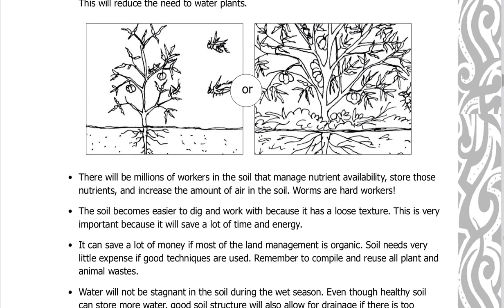There will be millions of workers in the soil that manage nutrient availability, store those nutrients, and increase the amount of air in the soil. Worms are hard workers. The soil becomes easier to dig and work with because it has a loose texture. This is very important because it will save a lot of time and energy.